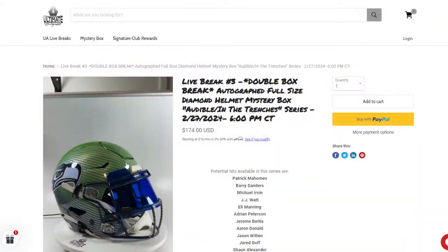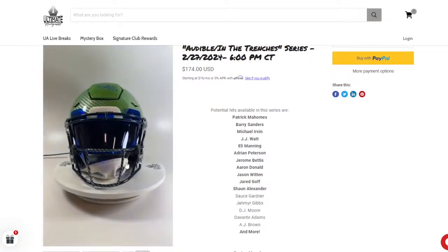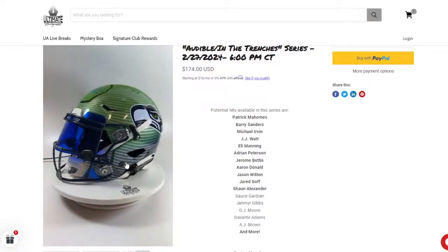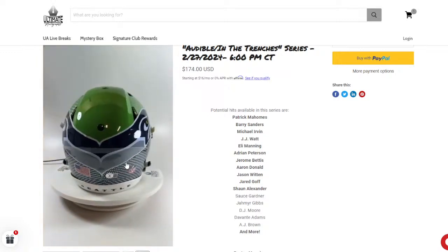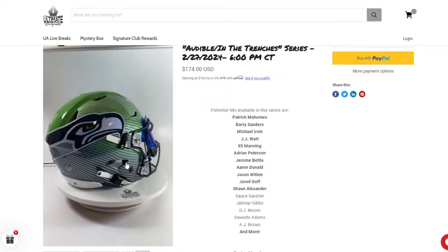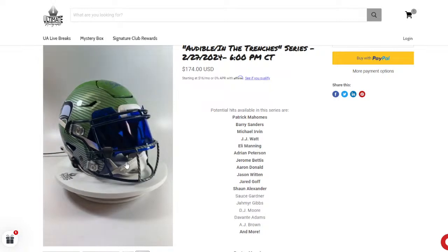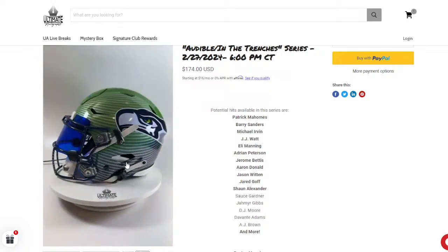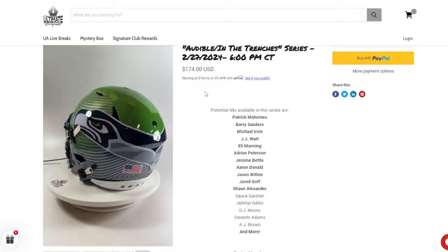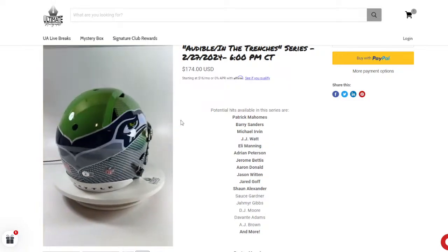Speaking of guys getting touchdowns, Shaun Alexander, 2005 NFL MVP. Another one of those Alabama players in the NFL. One of the best running backs I've seen. He's going to be a future Hall of Famer, no doubt, Shaun Alexander. I'm kind of surprised he's not in yet, Steven, to be honest.